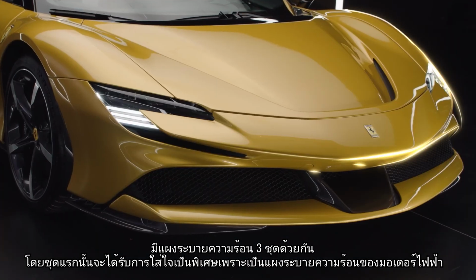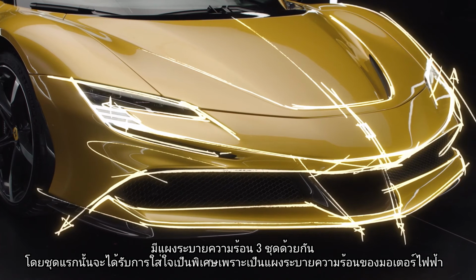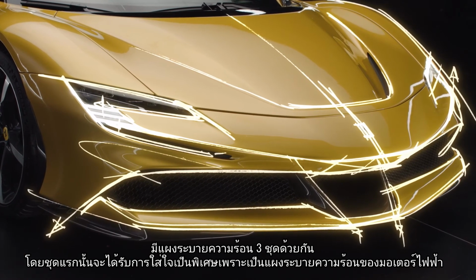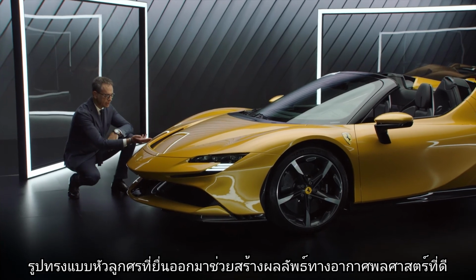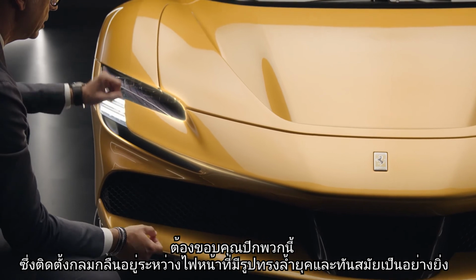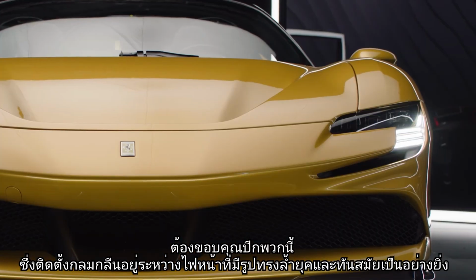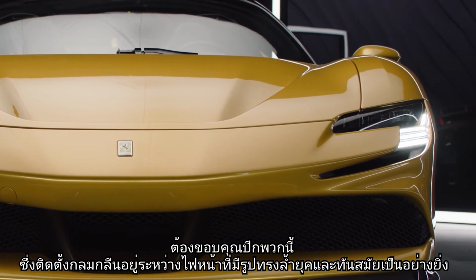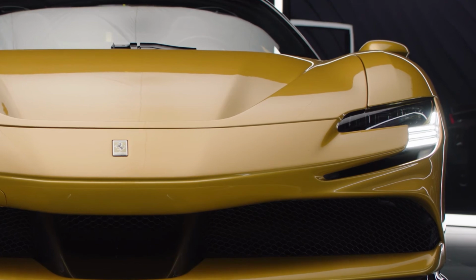There are three radiators, where the first one has been emphasized because this is the radiator of the electric engine. Then the arrow shape stretches out, creating a very aeronautic effect thanks to these winglets, which are integrated between the headlamps with a very futuristic and modern shape and the brake air intakes.